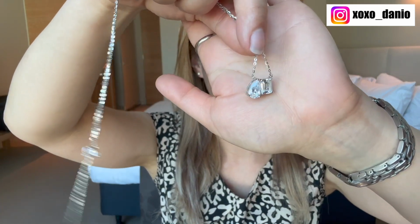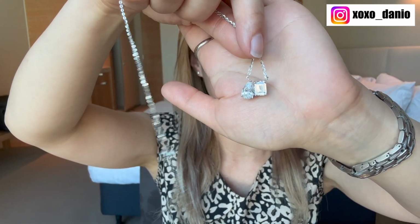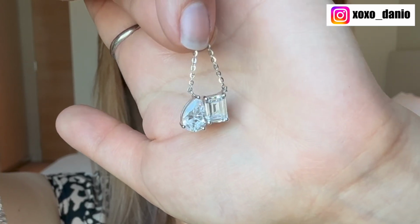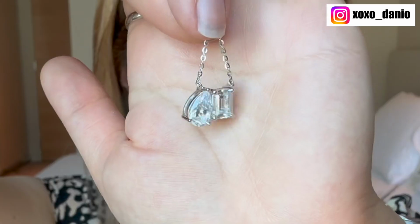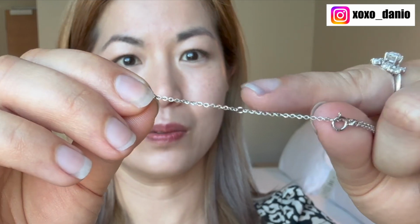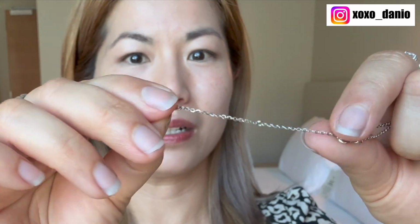Let me show you the first piece that I got. This one here has a beautiful pendant. It's a joint emerald cut and a pear cut diamond, and look how shiny that is in the sun. How pretty. As I said before, this is moissanite, and look how brilliant it is. So the necklace that I got is sterling silver, and this necklace does come with 3 length settings. So that's one over there, one over here, and one right at the end over there.